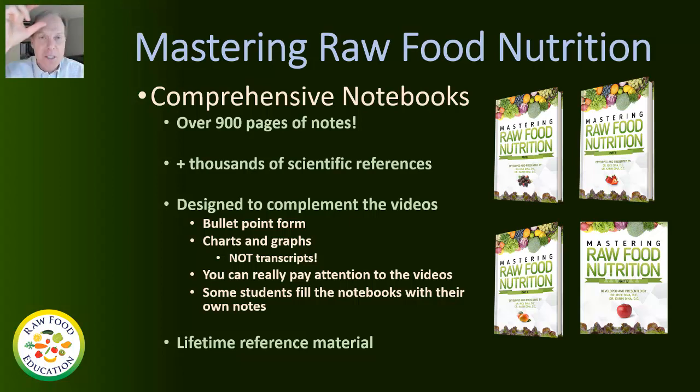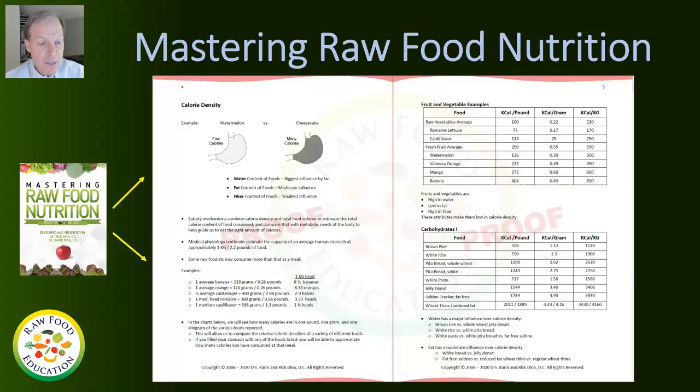These are in charts and graphs and bullet points to lay everything out logically, to complement what you see in the educational videos, so you don't have to distract your focus trying to write everything down. You can pay attention to what you're seeing on the screen, and you may want to write a few other things in your notes or hit pause every now and then, but for the most part, those notes are there and they really help enhance the learning process. They are also lifetime reference material, so years after the course is over, you have all of this information available at your fingertips.